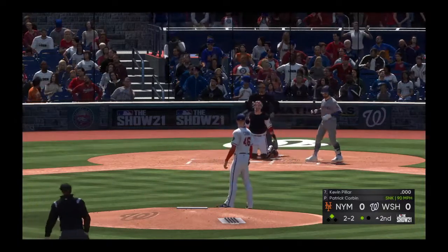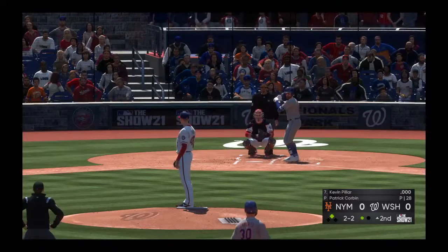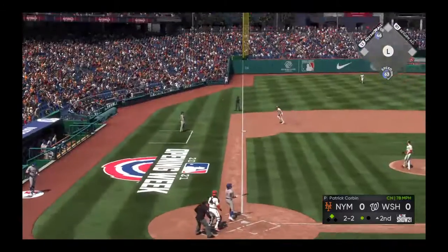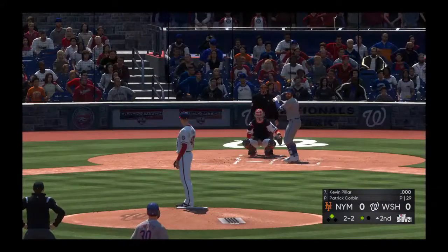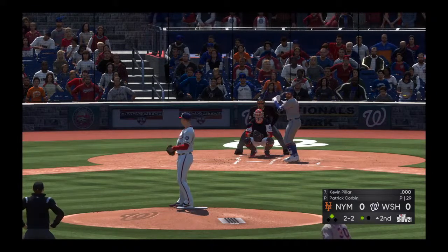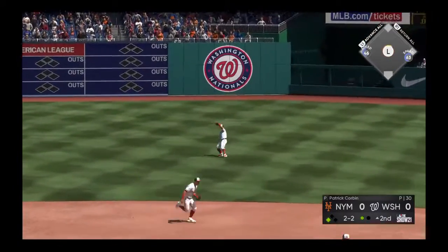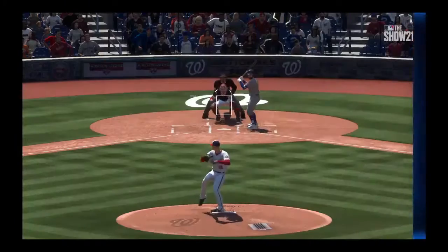Good job going down and hanging with it that time. Swung on, but it's pulled foul wide of third. Ready with another 2-2. Grounded to the right. And that's through into right field for a base hit. And they won't risk it at third, so they're at the corners now with only one away.